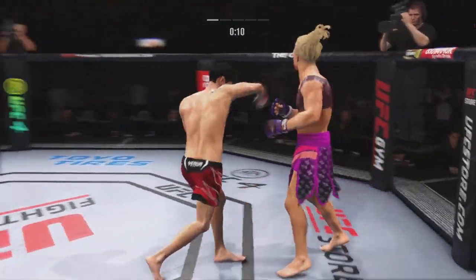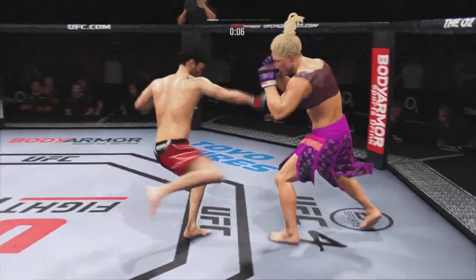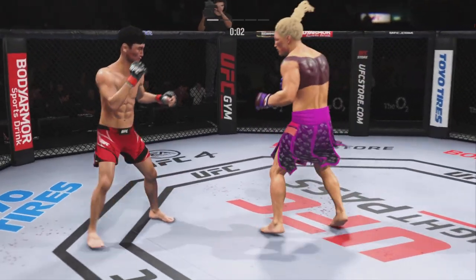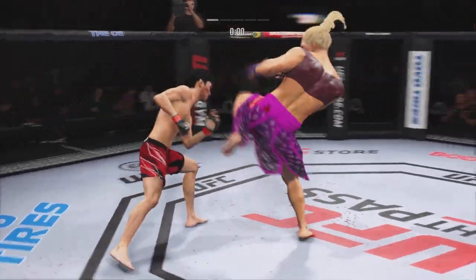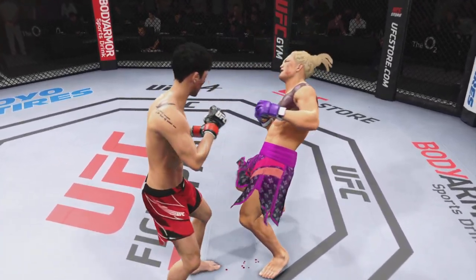Blocks the shot. 10 seconds to go in round one. Oh, big head kick lands. Great, no more strikes. All right, so there's the end of the round, and the tide has officially turned. A huge head strike to stun his opponent.